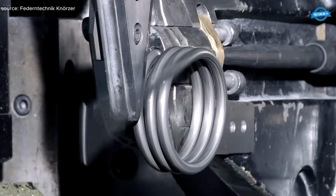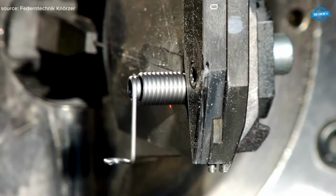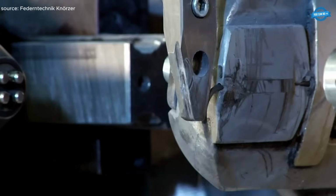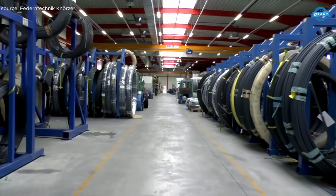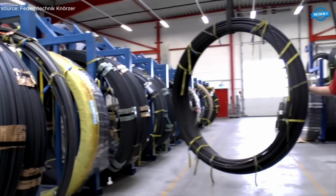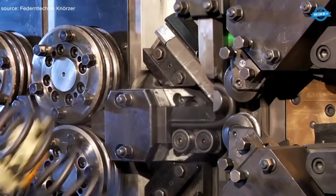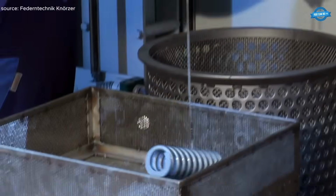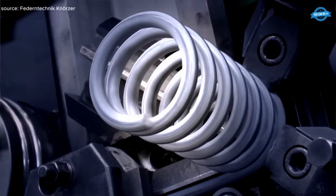Norzer manufactures high-quality springs using advanced CNC machinery. The process begins with the careful selection of premium spring and stainless steel wire. Compression springs, tension springs, and custom-shaped designs are produced using state-of-the-art machines from Wafios, Dorn, and OMD. These machines guarantee accuracy, enabling the production of springs with wire diameters ranging from 0.2 millimeters to 26 millimeters.